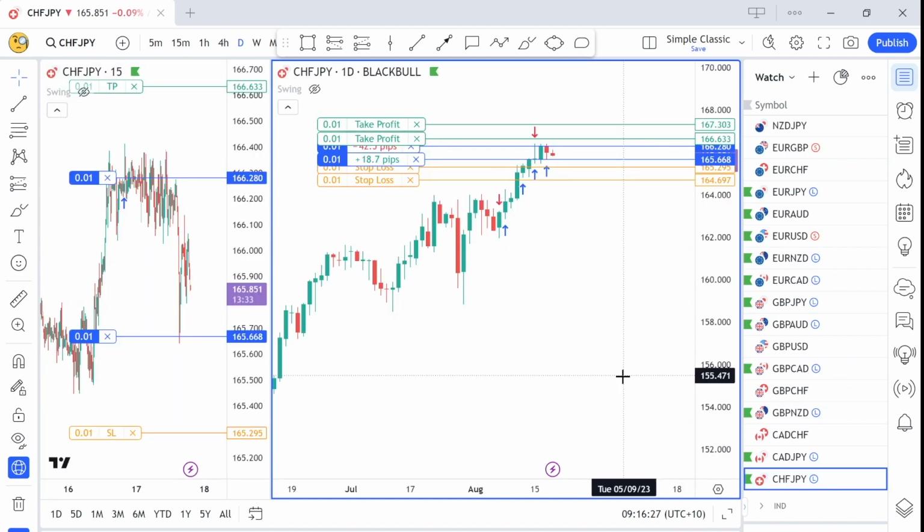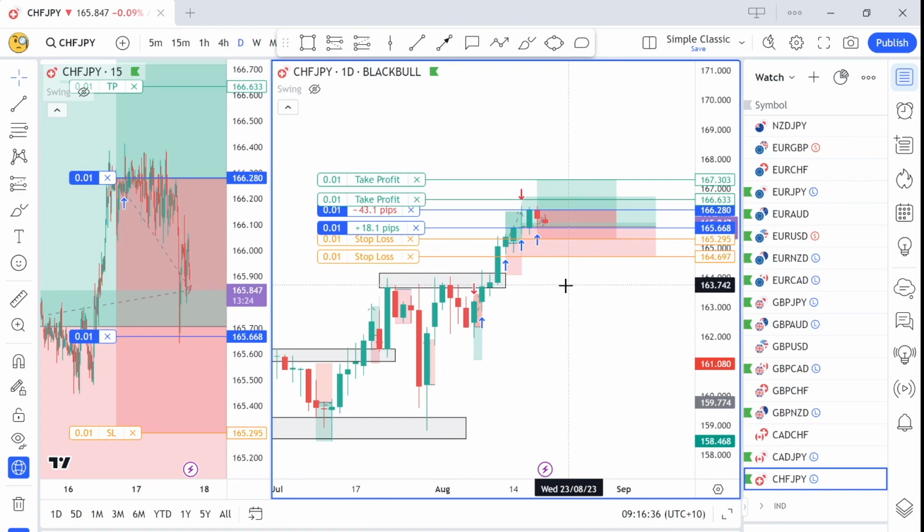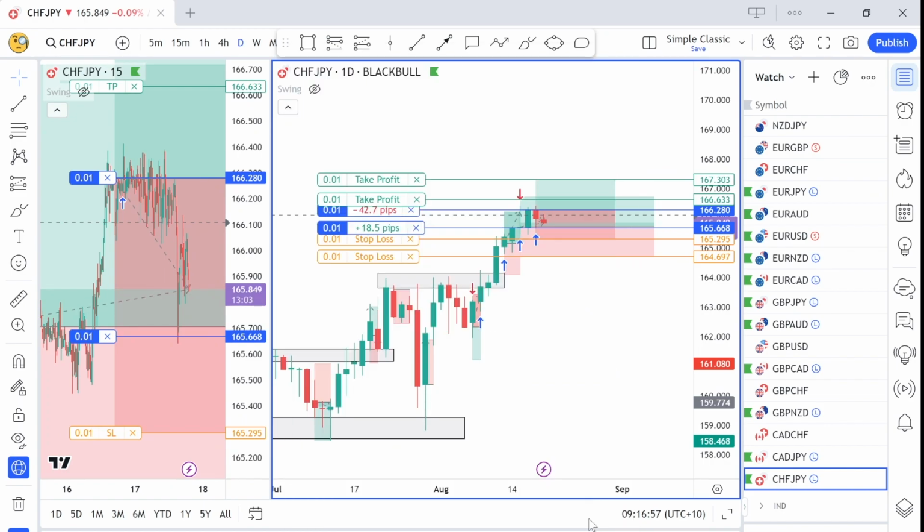CHF JPY, one in profit, one in loss. Looks like it's starting to pull back, and it really tried hard to go up. I'm just gonna put an alert here. Hopefully it comes back up, give me the opportunity to close the big loss one at a smaller loss. So we'll just leave that be. This is the last one.